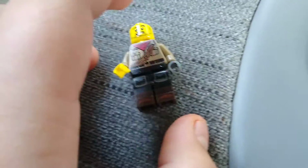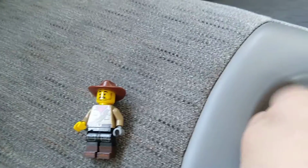There you go. Right here. Sorry, I have to do this because I can't just hold the phone one hand. Looks like this. Where's the other piece right there? Oh, lady. Sorry again.